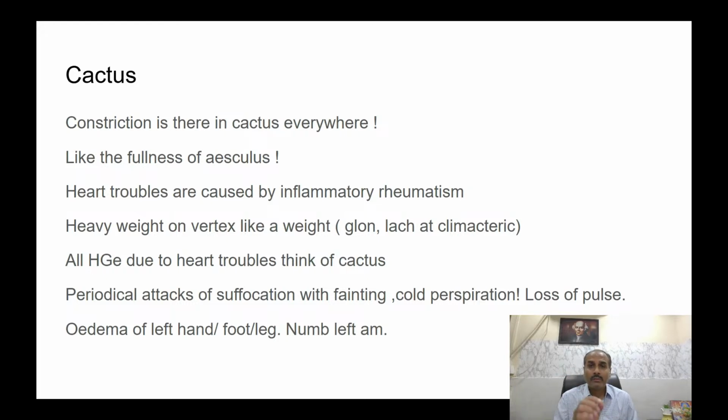Also over here you will see what Dr. Nash says, that everything that has happened due to a rheumatism or joint pains in the past history of the patient, inflammatory rheumatism, is what we will see the patient presenting with a heart complaint. Cactus can be thought of.